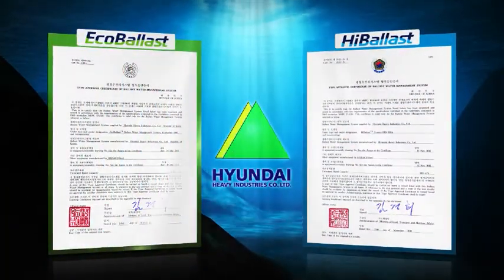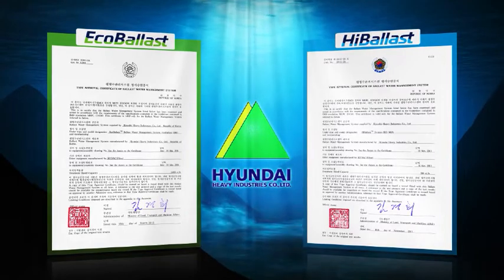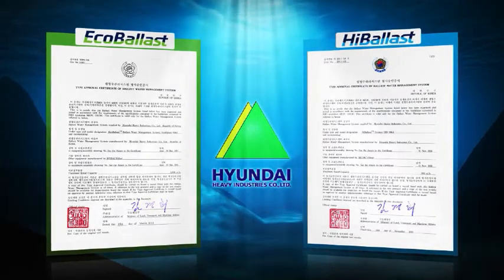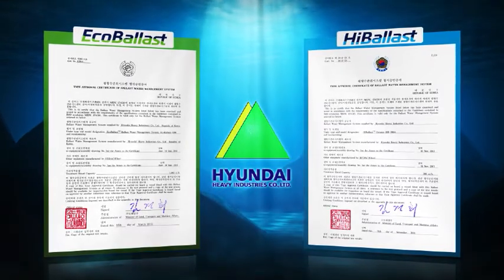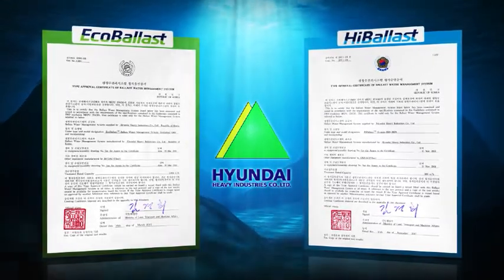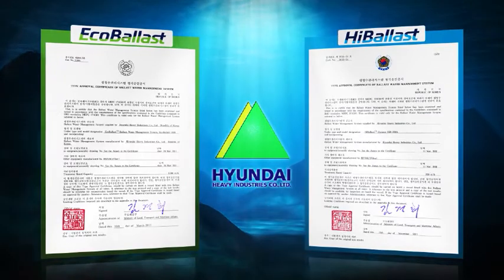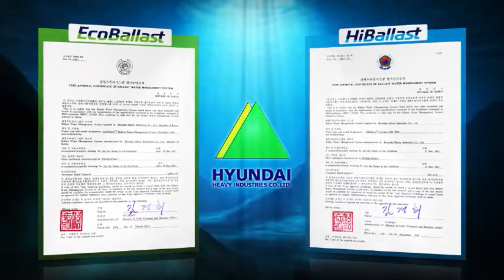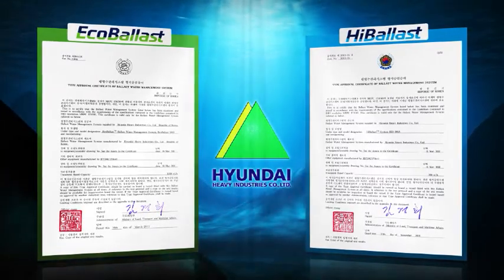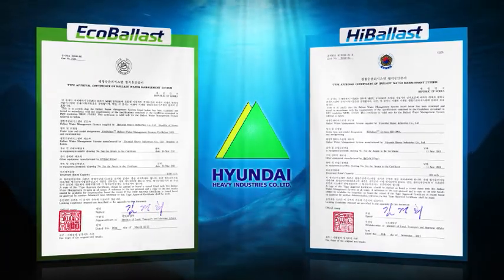To respond to the global needs and offer optimal alternatives to ship owners, Hyundai Heavy Industries has launched the UV irradiation type EcoBallast and the electrolysis type Hiballast, based on its technology and know-how accumulated from its businesses in industries relating to marine equipment and engines over the past 40 years.